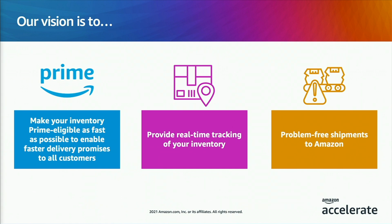Our vision is to make your inventory Prime eligible as fast as possible to provide the best experience for our customers and offer faster delivery promises. But this is not just about a great customer experience. We also want to help you improve your sales, grow your business on Amazon through FBA, and provide you with an easy, fast, and cheaper way to get your inventory into our warehouses.